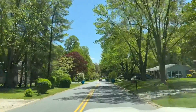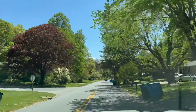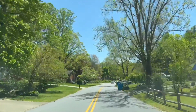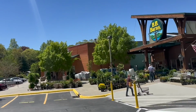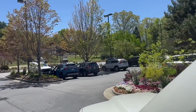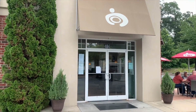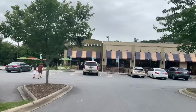Not only does this neighborhood have a great sense of community, but it is also super close to all kinds of amenities that South Asheville has to offer. And I know South Asheville is not the favorite of a lot of people because it's more on the generic side. There are a lot of chain restaurants, chain stores, big box stores on Airport Road and stuff like that.